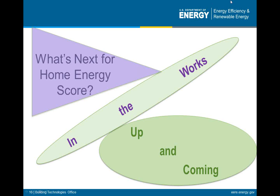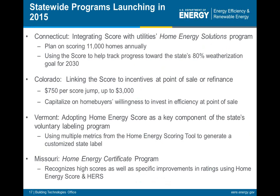So we're going to give you an update on what's coming up next, and we do have a lot of exciting work that we're doing around the country. Next slide. So as I mentioned previously, a number of states are really taking leadership roles in ensuring that thousands of homes are scored in their states, and that there's a consistent way to provide that information to homeowners and home buyers. So Connecticut, I believe, will be the first one launching, and they're all happening this year, some of them sooner than others. I think most of them are this spring sometime.